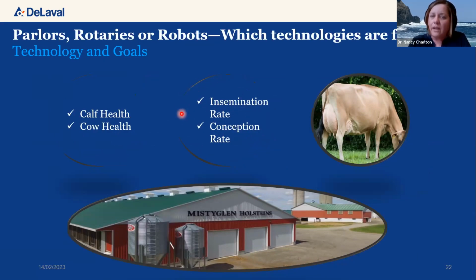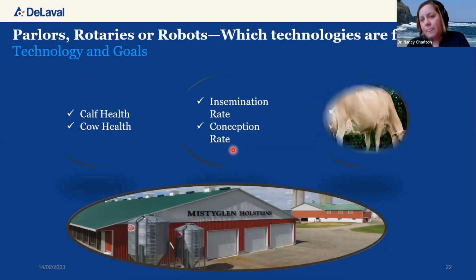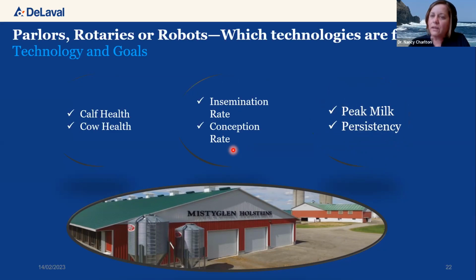When they cycle properly, they will respond to synchronization programs much better, or we can start to shift to more natural breedings based on your philosophy. It's one thing to cycle, it's another thing to conceive. But those healthy transition cows, getting that information from your platform is very important. And then the cows can calve out, hit the peaks that you nutritionists and agronomists believe you can achieve. And then you maintain persistency based on nutrition and milking schedules.